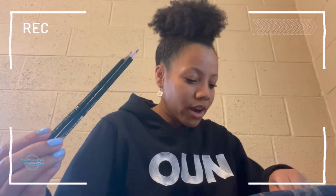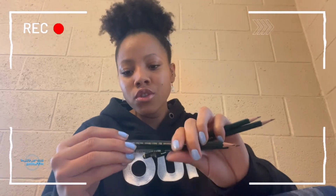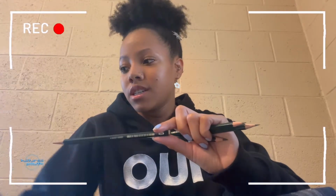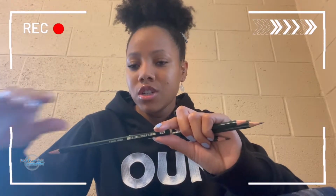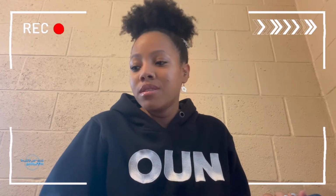And then we've had to buy different pencils. So far I bought a 2B just because it's easier to write with versus a mechanical pencil, just in case I have to do anything like that. And for my sketching right now, I still use this. And then a 3B, an HB, and a 3H, all of which I bought from Joann's, and it came out to be about $57, so around $60.